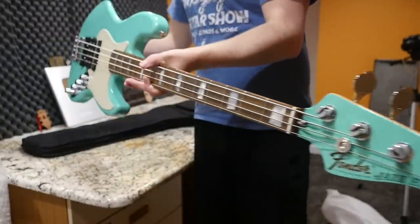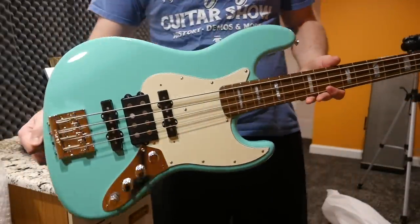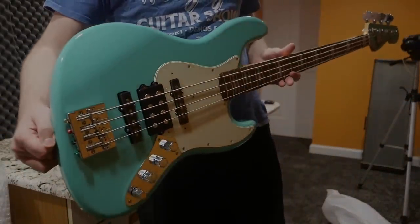Okay, troglodytes, let's go ahead and throw it on the workbench and take an individual look at its parts and specs.